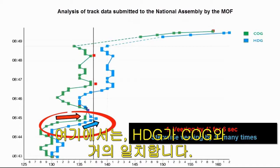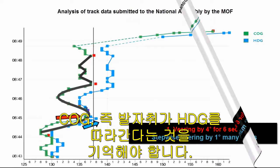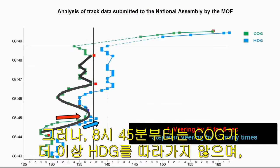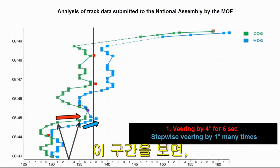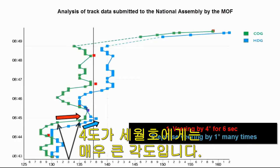In this section, don't forget that the COG, that is footprints, follows the HDG. S-line and zigzag sails appear. However, the COG does not follow the HDG anymore from 0845, and then they are completely separated. When looking at this section, the COG is changed by 4 degrees for 6 seconds at a time. You may neglect 4 degrees of angle change, but it's a large change for Sewol Ferry.